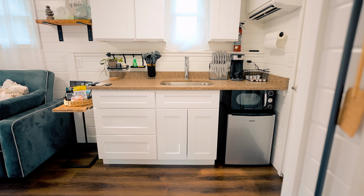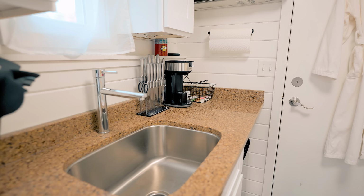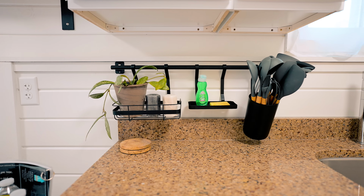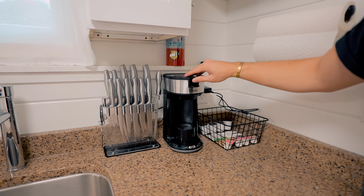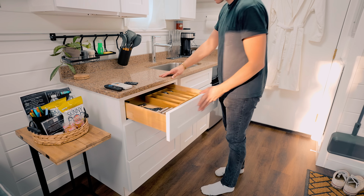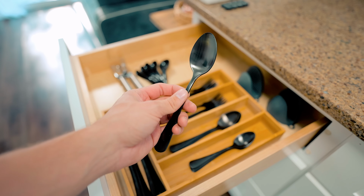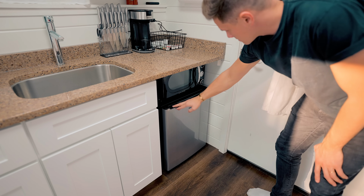There's a lot here actually for a 160 square foot floor plan in a container home. So you have some countertop options, and some things on the countertop, like over here, some utensils, and over here on the right side you actually have some knives and your morning coffee, and in the middle you have a pretty generously sized sink. Right below you have some drawers that have your utensils and just other things you might need, random stuff, and then over on the right side you have a mini fridge and a microwave.